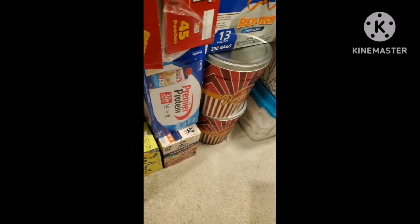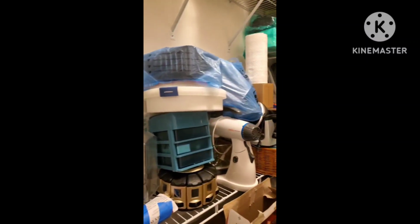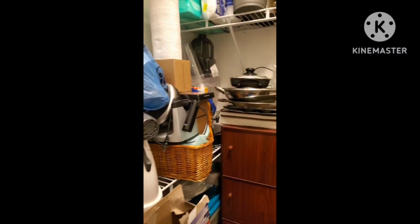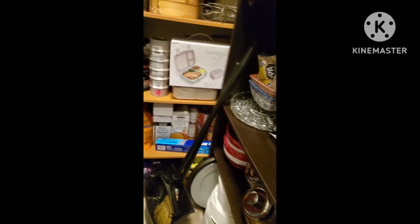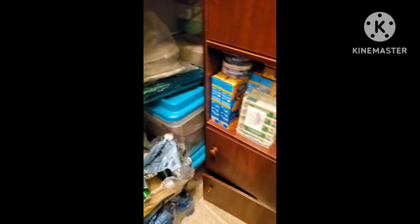We got stuff in here. It's still not that great because some of the stuff, I don't know, but it's pretty organized for now. And that's how we're going to keep it, so we can get in here and get stuff. That's what's so important for us, to be able to get in here and get stuff.